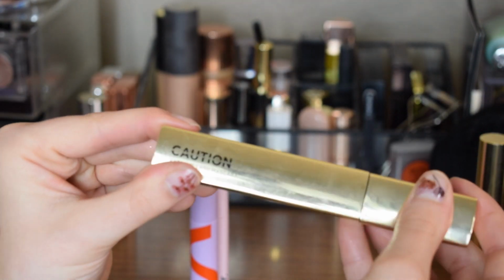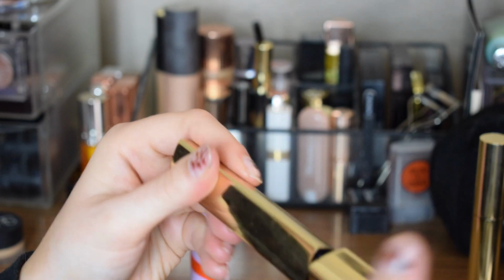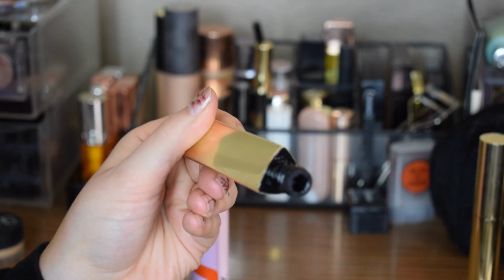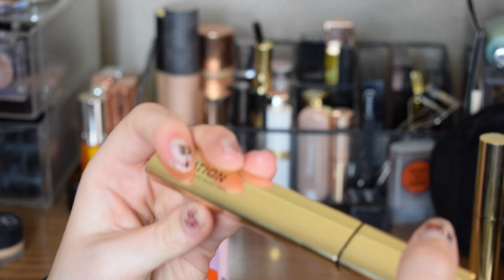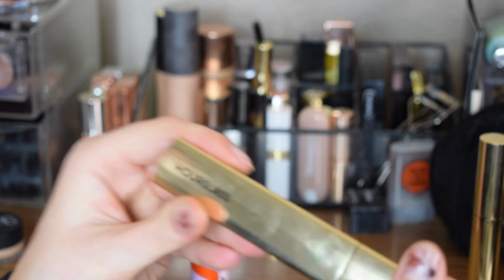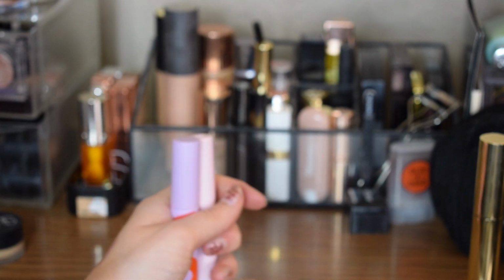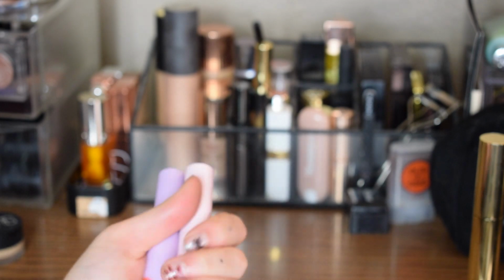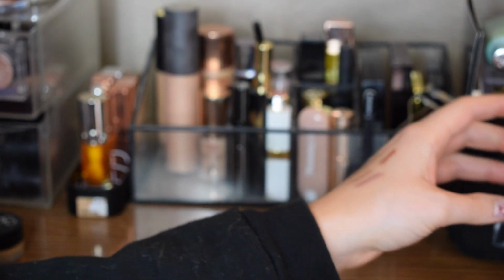The Hourglass Caution Mascara. Now this is, I think, expired. I think the last time I used it, my lashes seemed kind of clumpy, and I'm not really into the smell of it right now. It kind of smells off. So I am going to throw this out, but it is a really good mascara. Even though it's not an easy removal or a tubing, I actually do prefer it to the other Hourglass one that I have, which is kind of crazy.